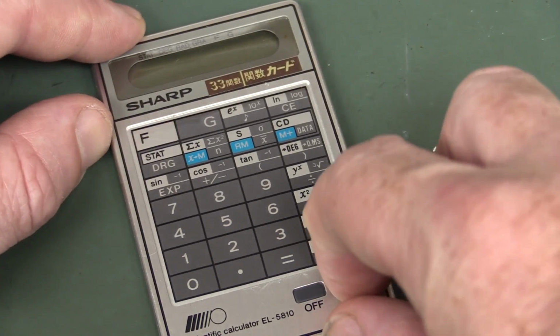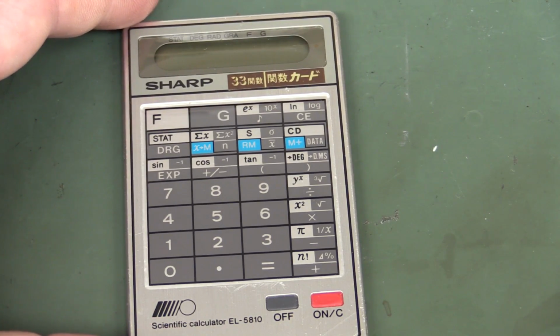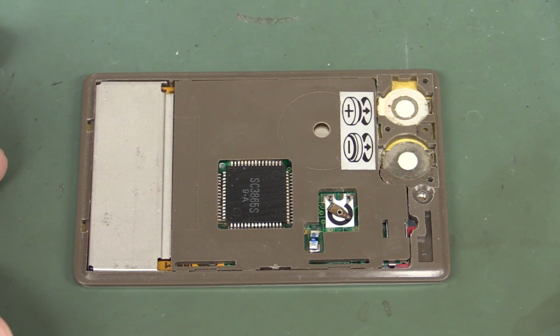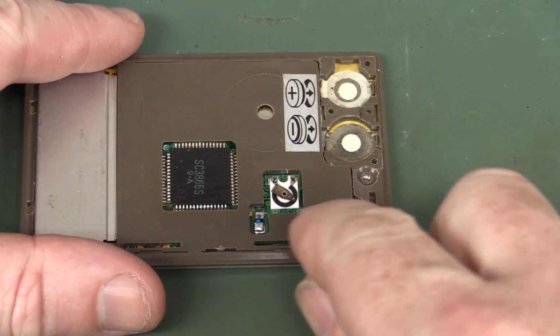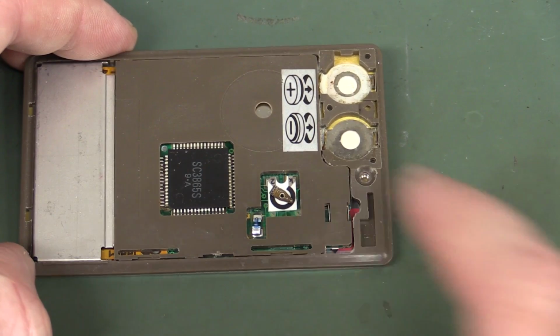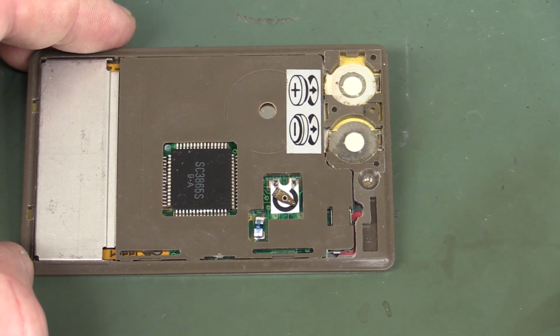Anyway, sadly, it doesn't work, although the batteries are probably dead. But hey, basic pocket scientific calculator. Absolutely amazing. Does some statistics stuff as well. Absolutely brilliant. And of course, there's not much in this, just 1 chip. That's it. No wonder it's not working. We need some silver oxide batteries in there. I don't think I have any to hand, but it probably still works. I'd be very surprised if it's faulty in any way. But interesting, look, we've got a carbon trimmer pot in there. What's that to set? The processor speed? The LCD contrast, perhaps?